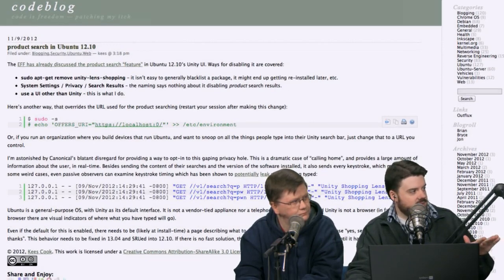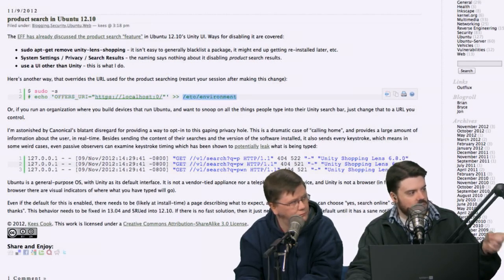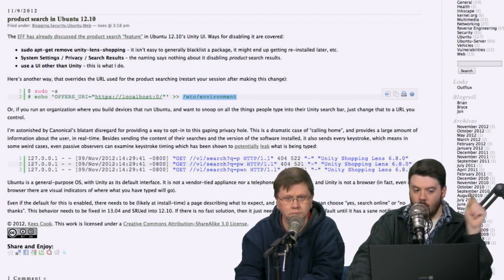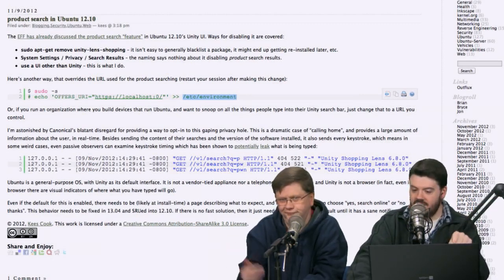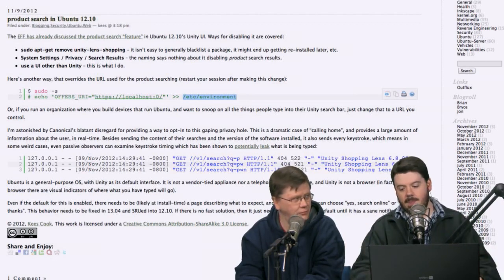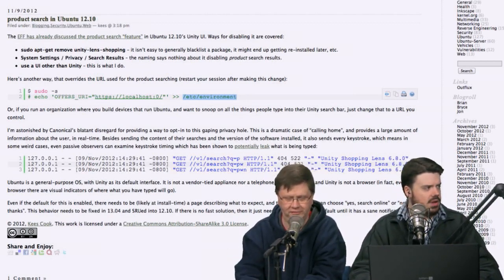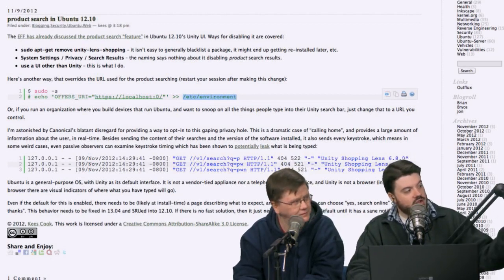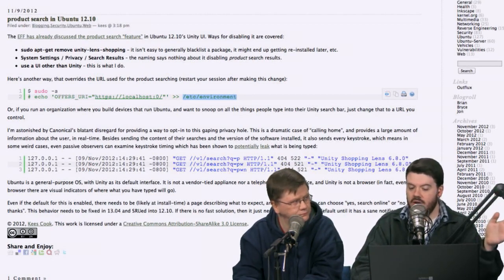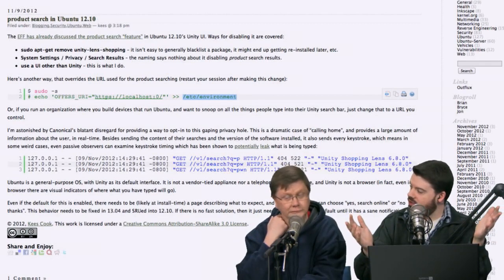He goes to point out that if you just cat one line to your /etc/environment command, you can redirect where that stuff gets sent when you type it into your Dash. If you want to actually use it as a tool to diagnose what's happening, not that you would want to see it abused, obviously, but if you're an employer, you could modify all of your employees' Ubuntu installations. Right. You could monitor all the commands they run on their system.